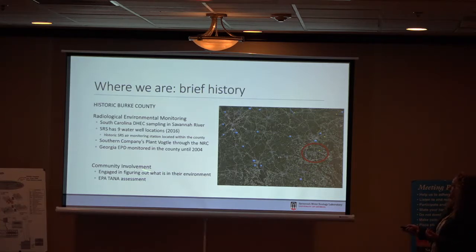And the community is really involved in figuring out what's in their environment, and people are really engaged in trying to understand better where they live. And part of that understanding, the EPA did a TANA assessment. This was a technical needs assessment that they did partnering with a consulting firm who sort of does this all the time. And I'm going to talk about the results of the TANA and then how we've taken the results and used that information to make REMOP a stronger education program.